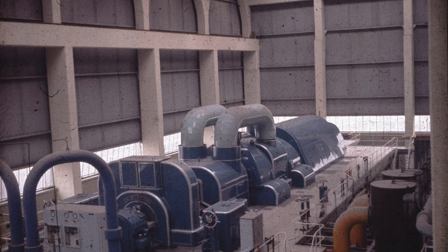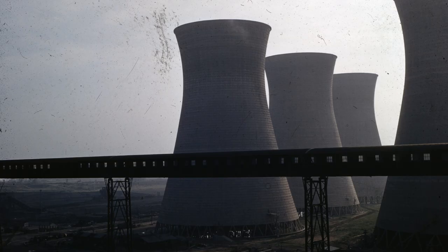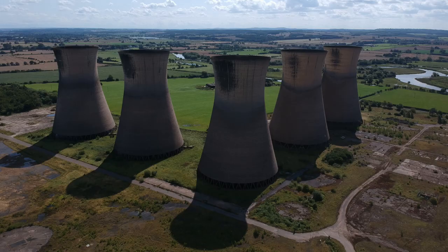Now the B power station had a much larger 200 megawatt capacity, and it comprised of only 2 units, which in turn equaled the output of the original A power station with only half of the equipment. There was only one of the larger chimneys required for this power station, but there were an additional 3 cooling towers constructed. These 3 additional cooling towers for the newer B power station were set at right angles to the side and the north of the pair from the A power station. So it creates that unique V shape.